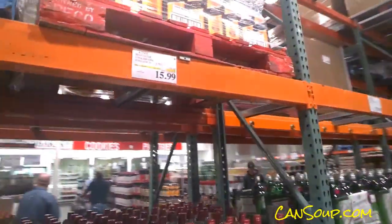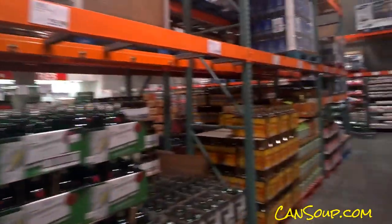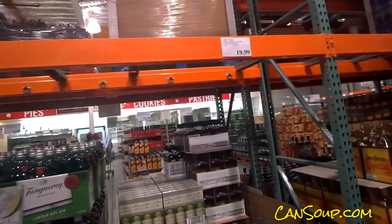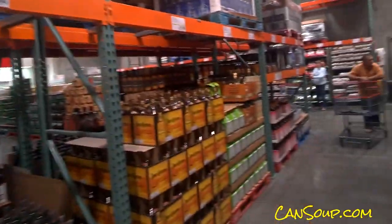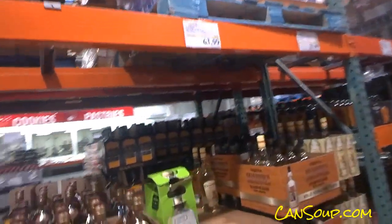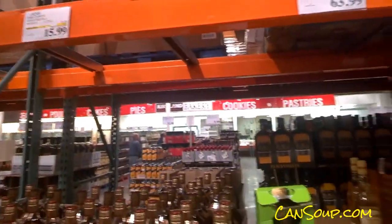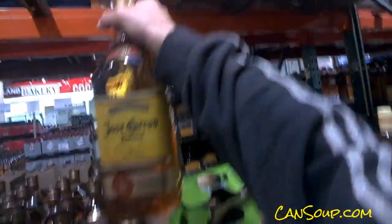Beefeater, $15.99. Tanqueray is a lot more. Wow, Beefeater, oh, they're both dry gin. Kirkland, $19.99. Beefeater is less than Kirkland brand. Cuervo, $15.99. Patron sure gets a lot more than Cuervo. Think about that. 4 bottles of Cuervo, which is actually 8 bottles of Cuervo.